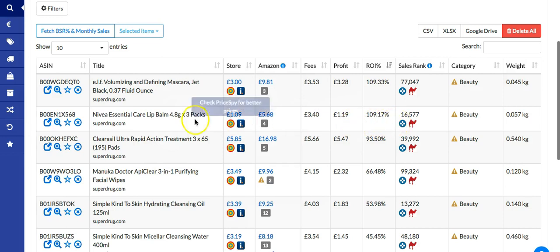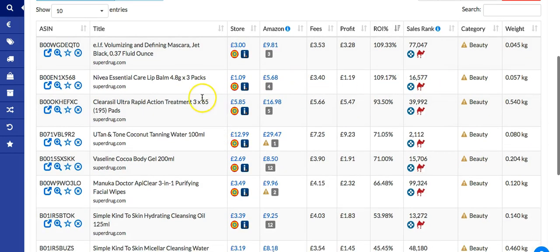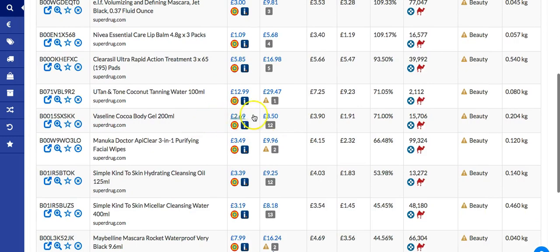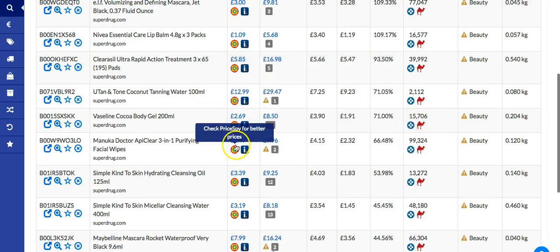So straight away, three pack, I won't search it. It looks like a good item, three pack, so I won't even click. Three pack, nope, potential. One seller, no. Vaseline body gel, potential. Okay, was sold by Amazon, now not. Let's click it.